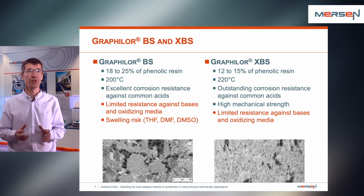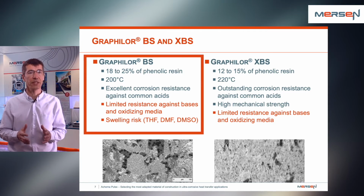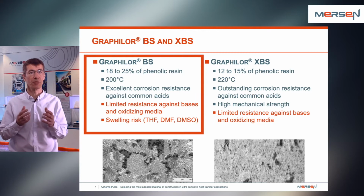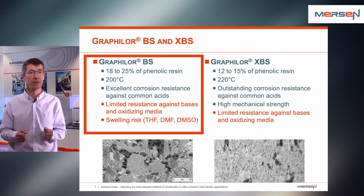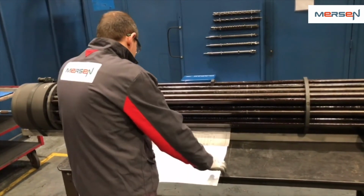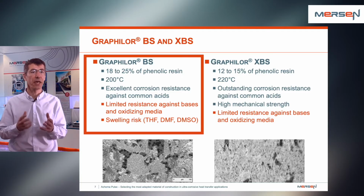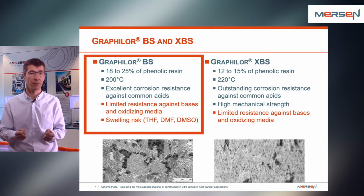The Mersen anti-corrosion equipment division manufactures 4 main grades of impregnated graphite. They all have an excellent thermal conductivity of 130 watt per meter Kelvin. Graphylor BS is a phenolic resin impregnated extruded graphite. It contains between 18 and 25% of phenolic resin. It has a maximum design temperature of 200 degrees Celsius. It has an excellent corrosion resistance against common acids such as hydrochloric acid, hydrofluoric acid, hydrobromic acid, and sulfuric acid. It has a limited resistance against bases and oxidizing media such as nitric acid, chlorine, bromine, or hydrogen peroxide, for example.